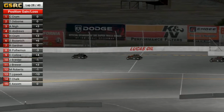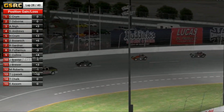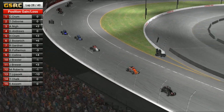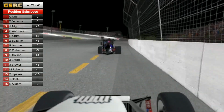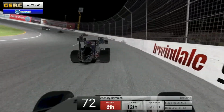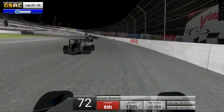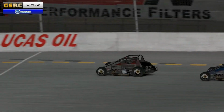How much do I bet Chance Crumb is just urging everyone to hold off on that, because while we see positions gained and positions lost, Zachary Bozanik snuck his way up from 12th to 6th now, plus 6 positions. And Lepasic, unfortunately, the one with a lot of bad luck, minus 10 positions. But so far, hard charger for this race is Bozanik. Bozanik has come up 6 spots since the start of this one. Done a pretty good job. Austin Nye has done pretty well, up to 3rd on the back step of the podium now, after starting from 6th.